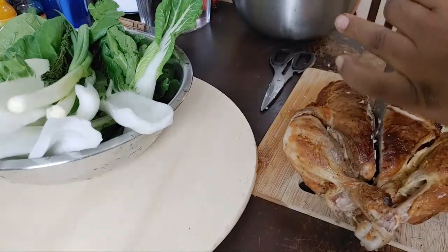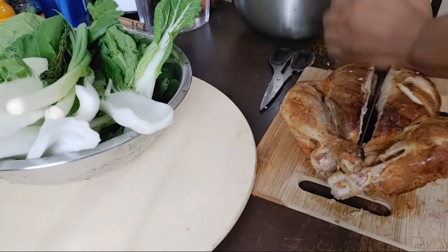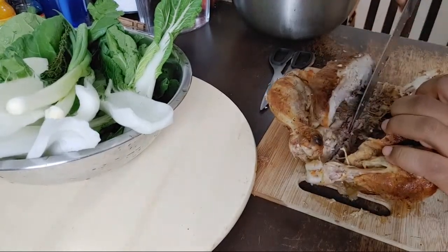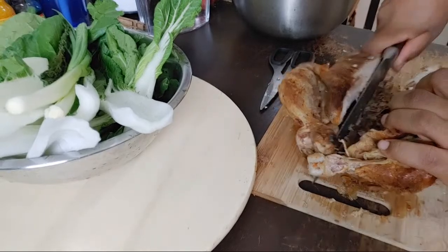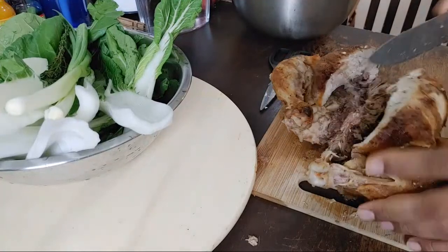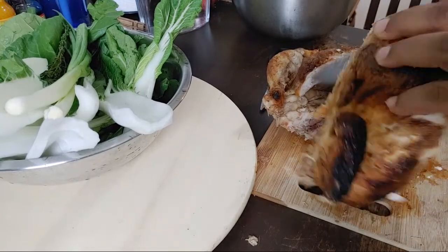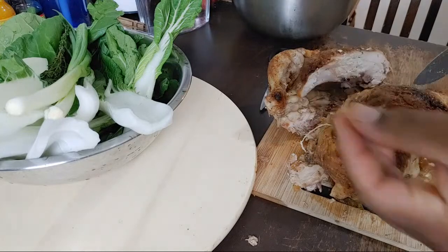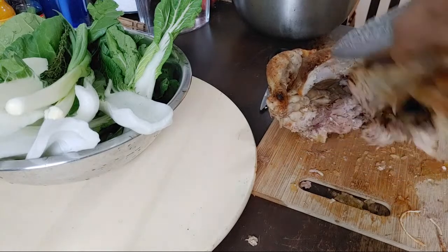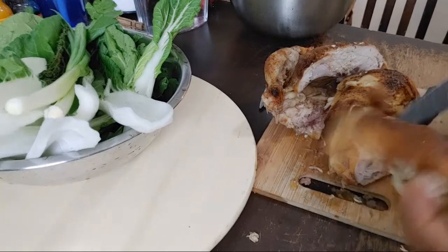Now we bought this chicken last night at our local Sam's Club. Oh, we have the hatchet, the chopper. Should have gotten the chopper. All right, so you basically want to cut the chicken in half, and we're basically gonna use the dark meat of the chicken. Get off all of the strings that tie the legs together. And then you're just going for the dark meat, the leg and thigh.